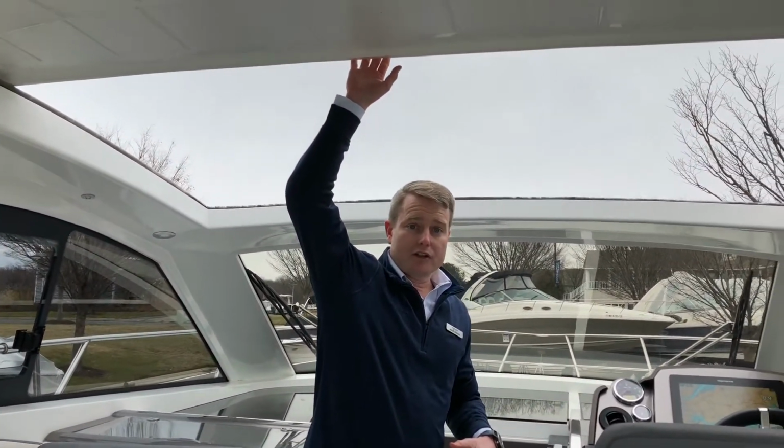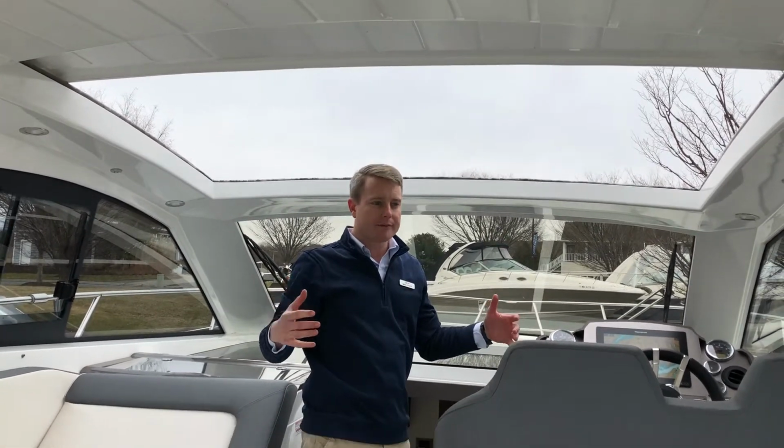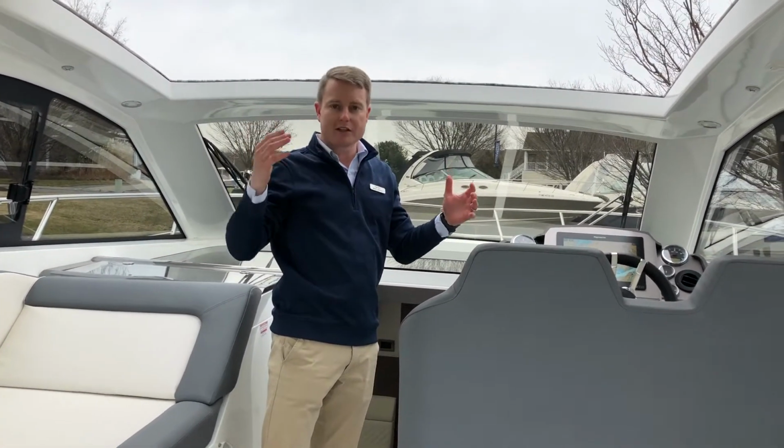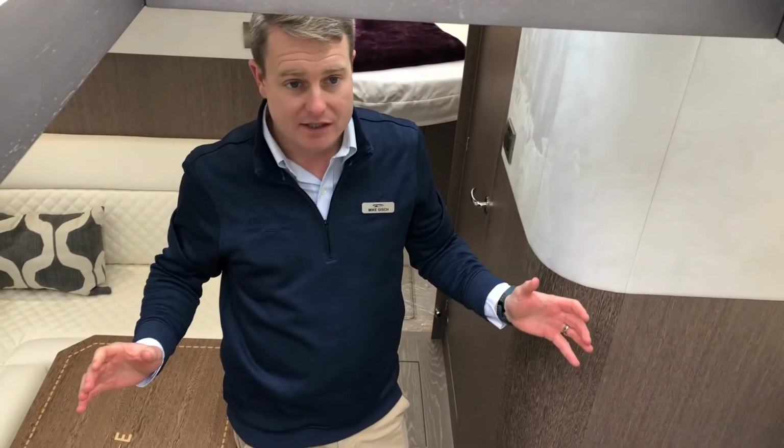Have to talk about the large sunroof. Slides all the way back, gives you all that indoor-outdoor feeling with breeze in your hair and sun in your face. Main salon has lots of light throughout. As you can see, there's all sorts of windows in the ceiling, so you do get that natural light feeling. You don't feel like you're down in a cave.